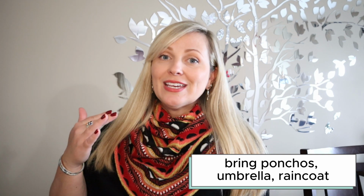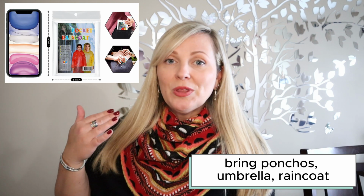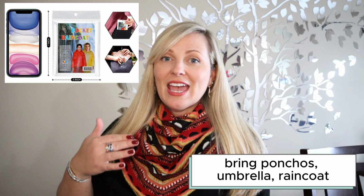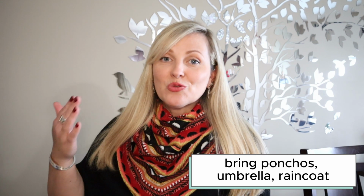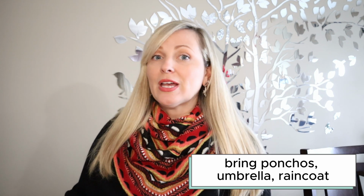The other thing to bring is definitely either a raincoat or a couple of ponchos, because it's good to have something in your pocket just in case it's hot and steamy, and then within seconds or minutes the cloud comes on and it rains, and it can be a storm and it can rain for an extended period of time. So you want to make sure you're prepared with a poncho or a raincoat or the umbrella if you like to carry one.